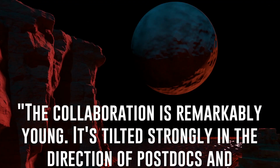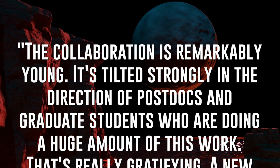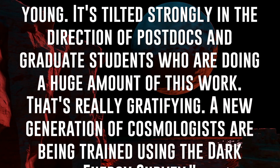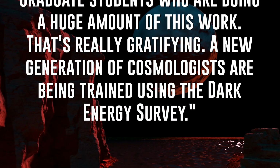DES director and spokesperson Rich Kron, a Fermilab and University of Chicago scientist, said in relation to the work, "The collaboration is remarkably young. It's tilted strongly in the direction of postdocs and graduate students who are doing a huge amount of this work. That's really gratifying. A new generation of cosmologists are being trained using the Dark Energy Survey."